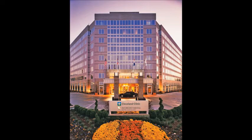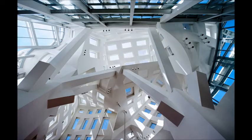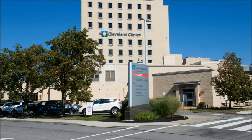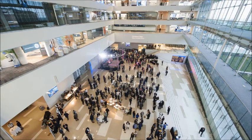Here's one of the Cleveland Clinic hotels, believe it or not, Cleveland Clinic hotels. Here's Cleveland Clinic of Las Vegas. Check out the architecture on this one. And it'll take a shot as you'll get to see the inner workings of that building too. Look skyward there. Remember, people make up the Cleveland Clinic. One of the many clinics there in Cleveland. I think it's one of the ones on the original campus there, of course. Housekeeping are professionals as well, as they're getting the hospital operating room ready for an operation.